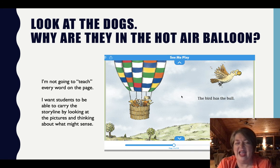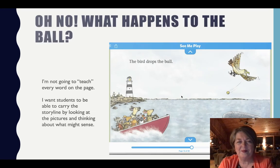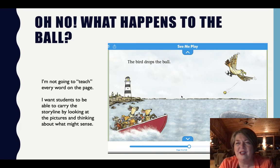And then after they talk a little bit, I'll say, I want you to know that I'm not going to teach this page because I want to see if they're able to carry the story. All right? Thinking about what makes sense. Turn the page. Oh no! What happens to the ball?